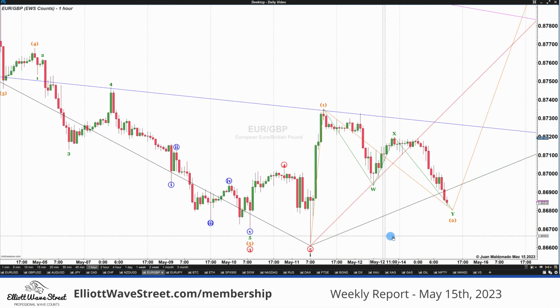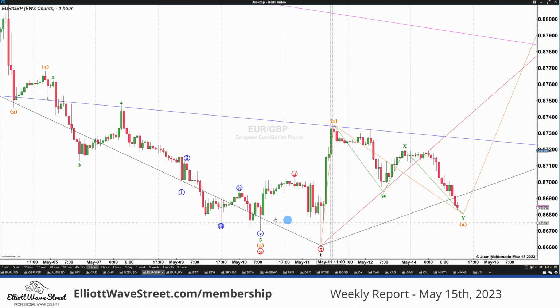Let's have a look at the euro pound. The euro pound is pretty interesting as well this week. We have a leg up that I'm calling wave 1 orange. Then we have a double zigzag, WXY. The next question when you are trading with the Elliott Wave theory is how to find the end of the wave, how to find where to trigger the trade. Because I see a lot of beginners making mistakes trying to use the Elliott Wave theory and they finish absolutely frustrated.